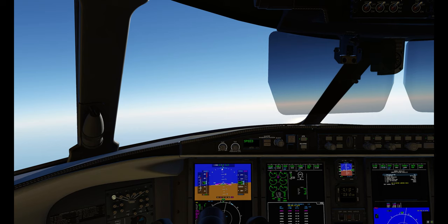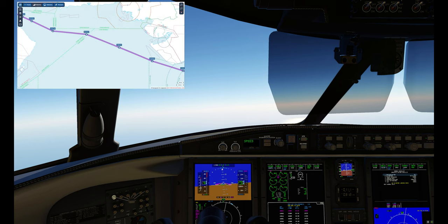VistaJet 582 entering oceanic airspace. Radar service terminated. Report position to Mumbai radio on 132.6. 132.6. Thank you, Muscat. Good day. VistaJet 582.